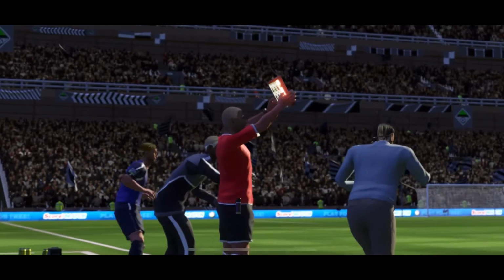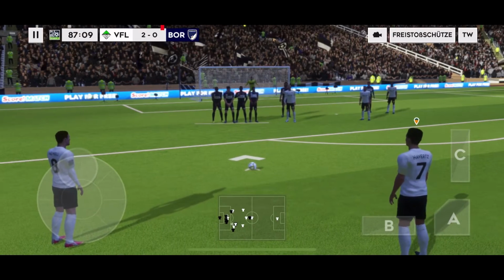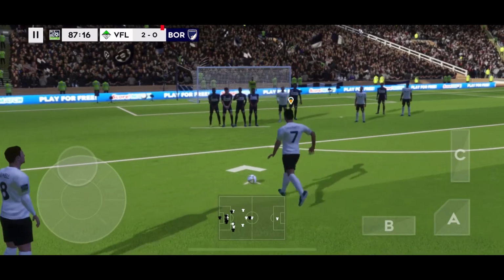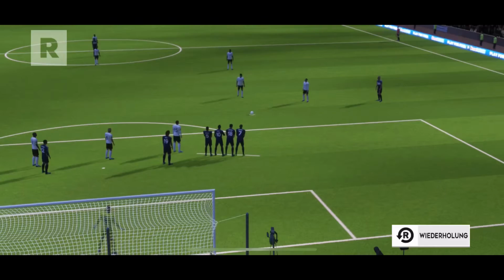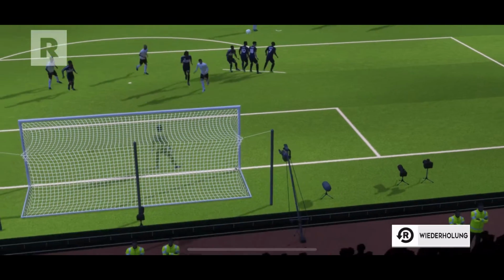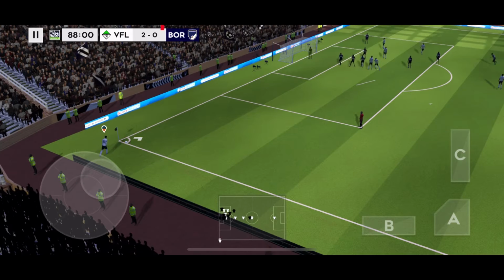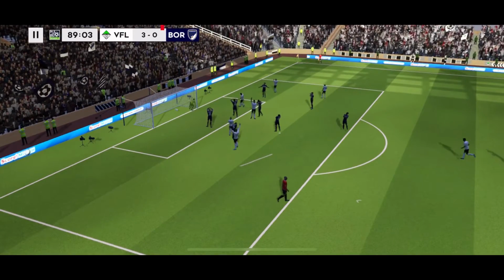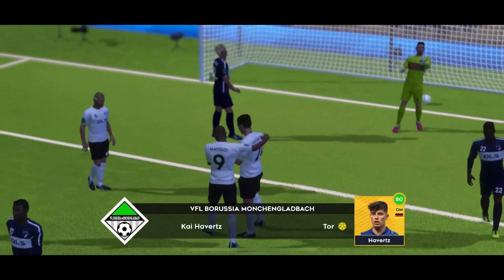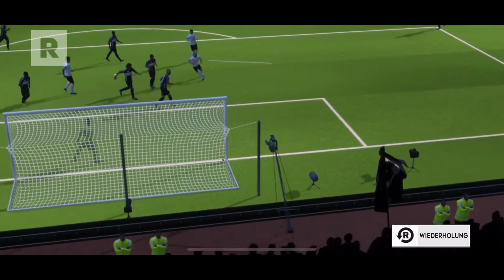The fourth official has indicated 5 minutes of stoppage time. What a save by Costil. Incredible reactions from the goalkeeper there to keep the shot out. Let's take another look. Can they make it count? He's put some power behind it. And it was close to missing, but the woodwork was on his side. The replay will give us a closer look.